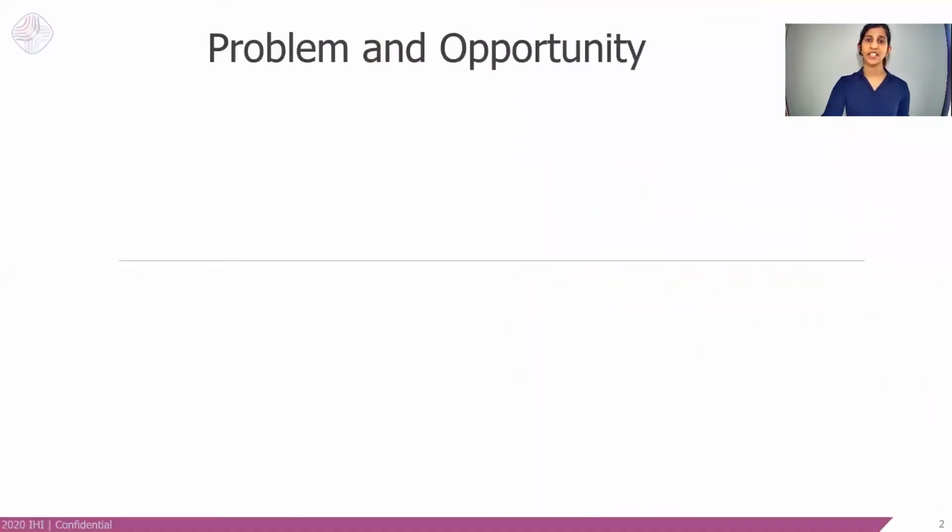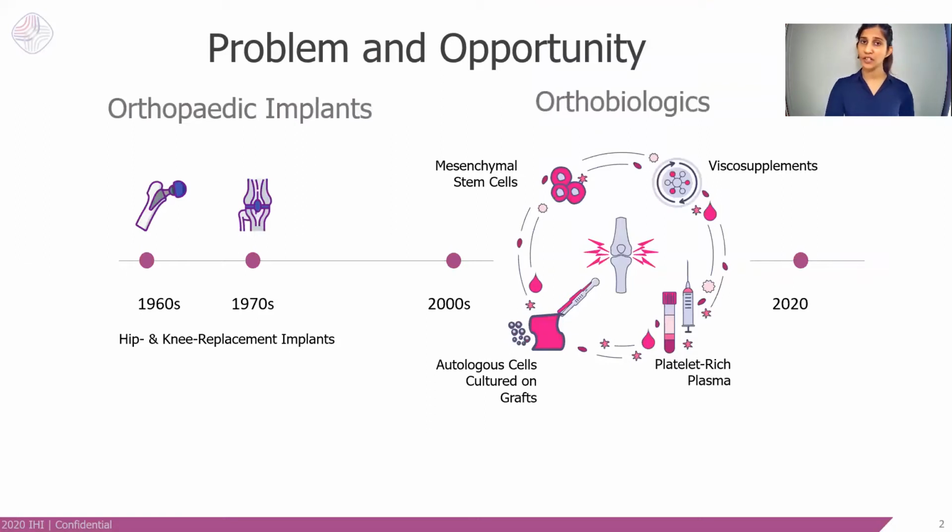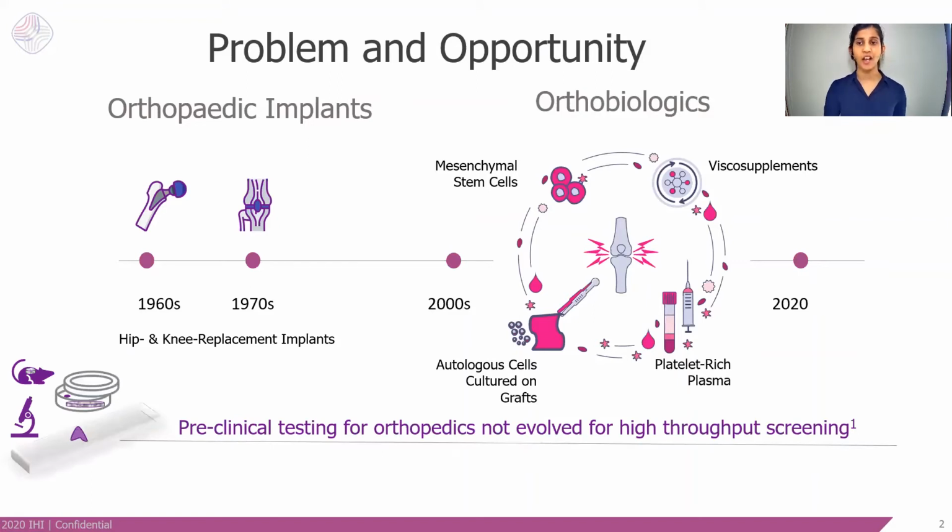Orthopedic implants have taken significant strides from metallic and polymeric implants to biologics, and together constitute a $50 billion market. Preclinical animal testing is an integral part of how these devices move to humans, and yet it's not evolved for high throughput screening in the early concept feasibility stage. This results in improperly de-risked devices moving to large animal trials and even to humans, causing unexpected failures. The average cost of a failed large animal study is 8 months and $250,000, while that of a clinical trial is more than 8 years and a whopping $120 million.